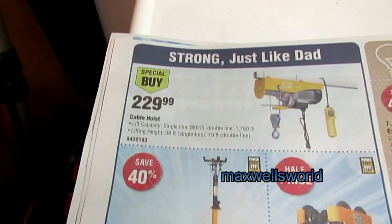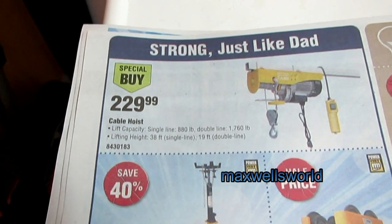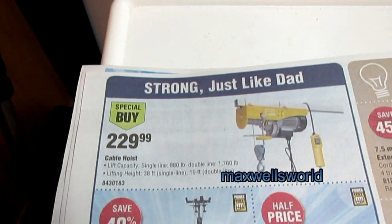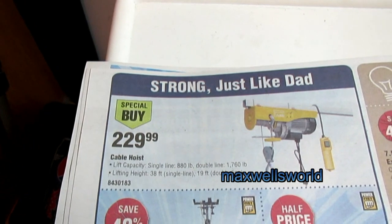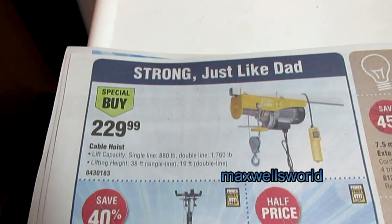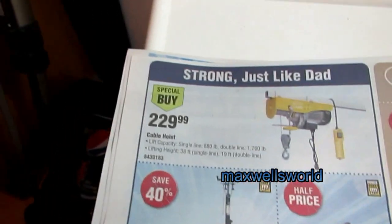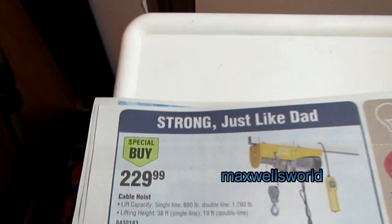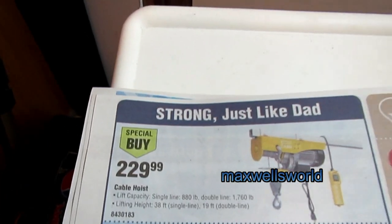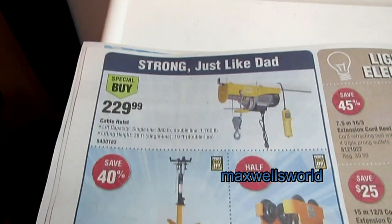So over here, guys, we have a cable hoist. This one here is a special buy item on for $229.99. Lifting capacity is 880 pound single line and 1760 pound double line. Great for a light duty shop hoist for lifting things around.